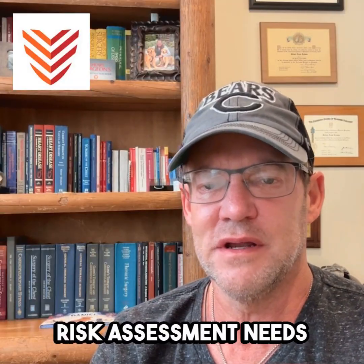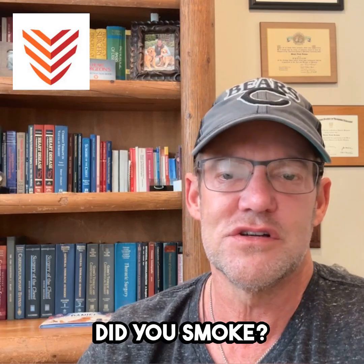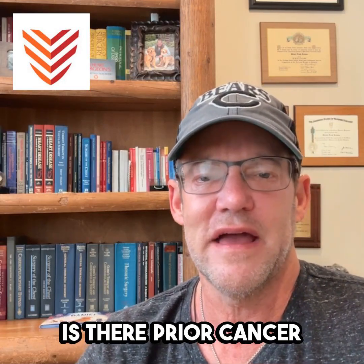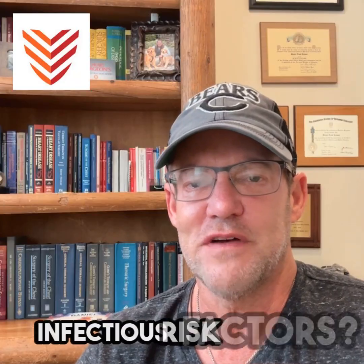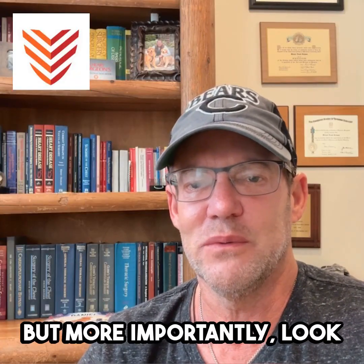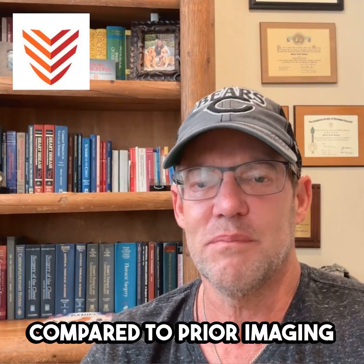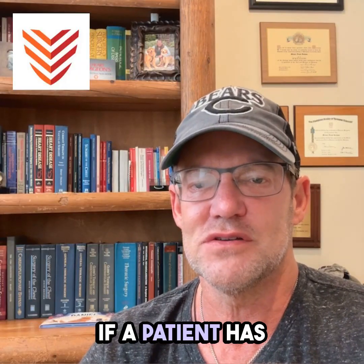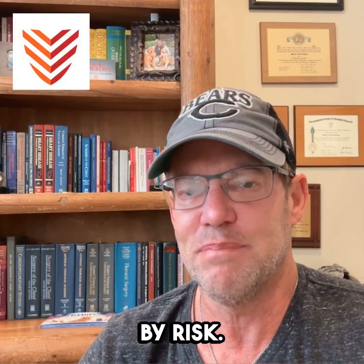Risk assessment needs, obviously, to get the patient's history. What's your age? Did you smoke? Is there prior cancer in your family? What kind of occupational exposures or infectious risk factors? But more importantly, we look at the size of the nodule, the shape, the density, and growth compared to prior imaging if a patient has had a scan previously. Management is stratified by risk.